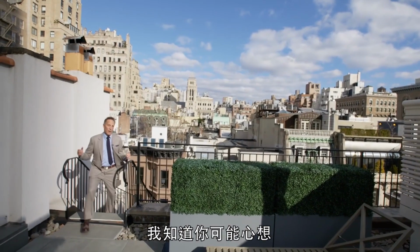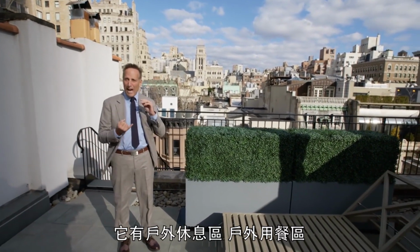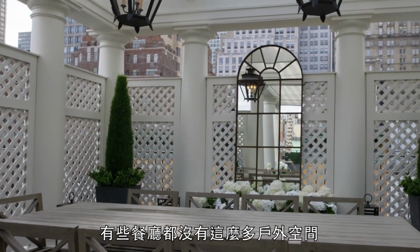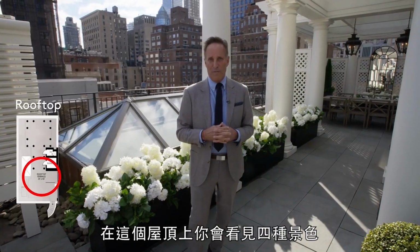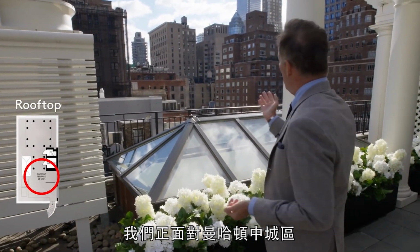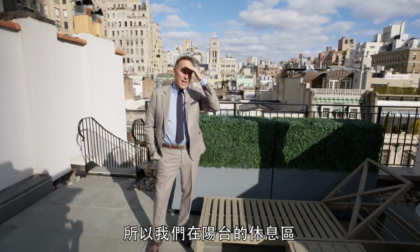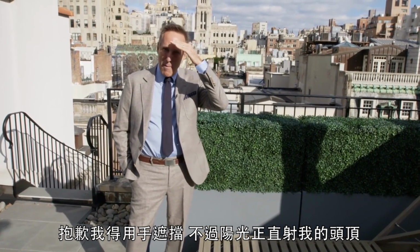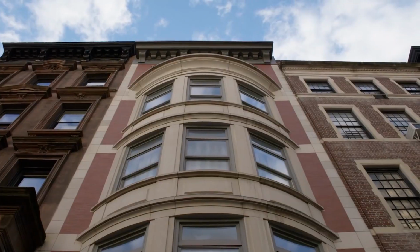So I know you're probably thinking, wow, this is the entire roof of the house, which has outdoor lounging, outdoor dining. Some restaurants don't have this much outdoor space. You have 4 exposures from this roof. We're looking towards Midtown Manhattan, and behind me, there are views of Central Park. So we're in the lounging part of the terrace. I'm sorry for my hand, but the sun is blaring on my head. I don't know what else to say other than it's pretty fabulous.